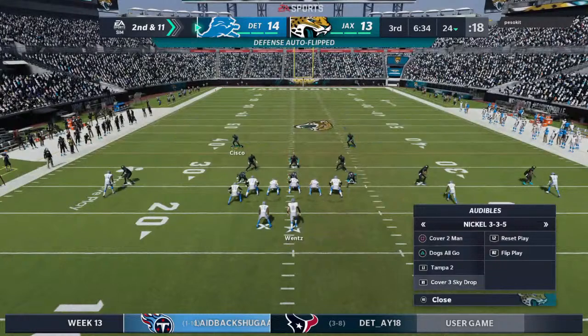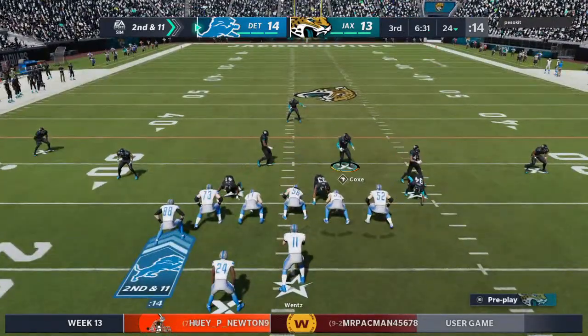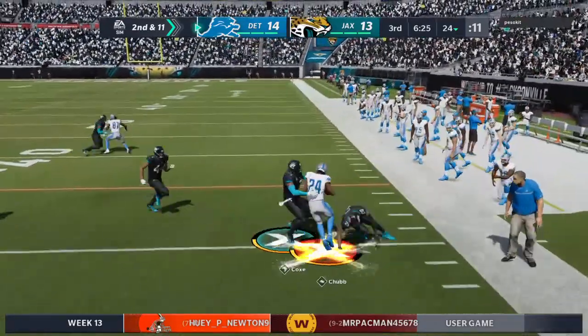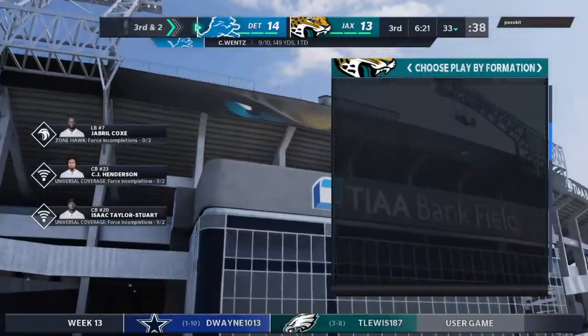After the loss to start out, here's 2nd and 11. 56 to Mike. Now Wentz. He'll get this to Chubb out of the backfield. And give him 9 yards on the second down screen play.